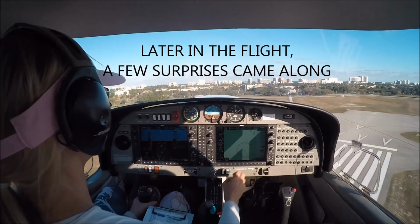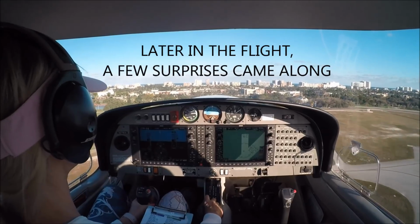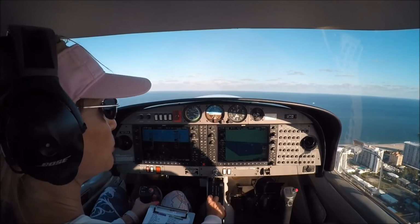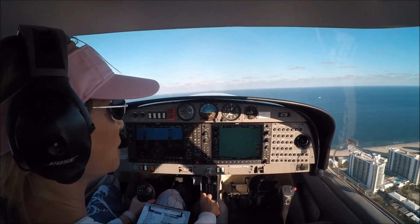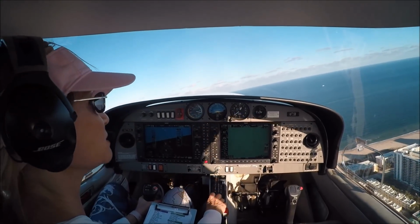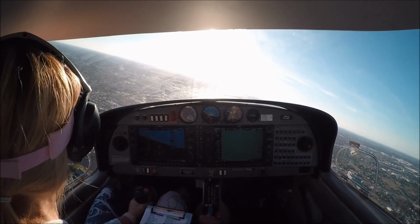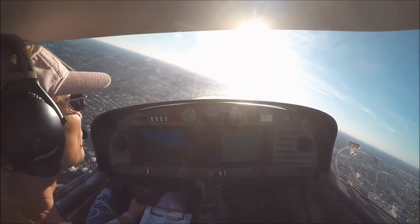Charlie Alpha, continue the upwind. Continuing the upwind, 279 Charlie Alpha. Charlie Alpha, make a right downwind at midfield, make a left 360. Making a right downwind at midfield, will make a left 360, 279 Charlie Alpha. 279 Charlie Alpha, making a left 360. Charlie Alpha, correct. Maybe more than one, I'll keep you advised.